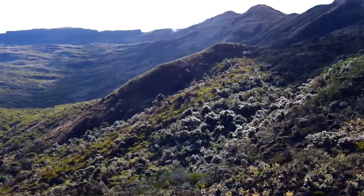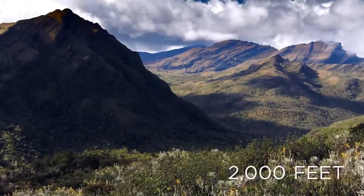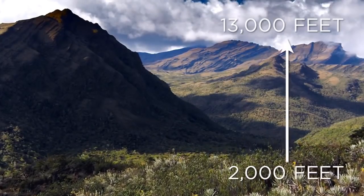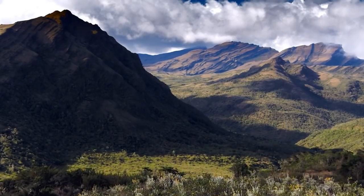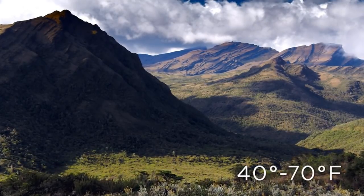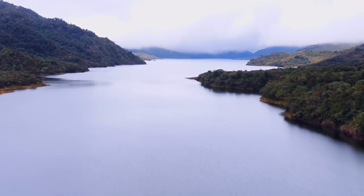Of course. The geography in the park is really dramatic. There is a wide variety of landscapes, with areas as low as 2,000 feet and mountains as high as 13,000 feet. Could you imagine that? It can be pretty chilly in the park. Temperatures range from about 40 to, let's say, 70 degrees Fahrenheit, and it's often misty and cloudy. So you definitely need to wear some layers here.